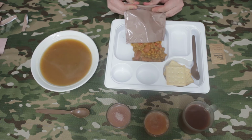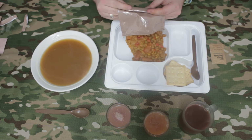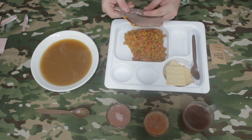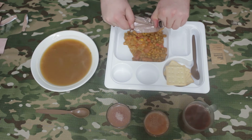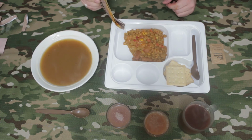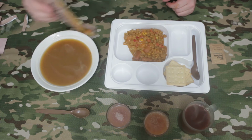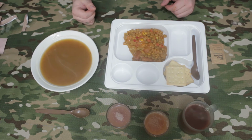You see pieces of weenies, sausages falling out from the bag. Also, we can see corn, pieces of corn. Lots of peas, carrots.